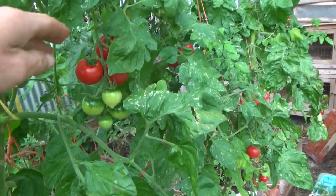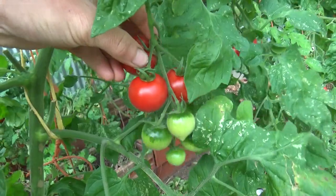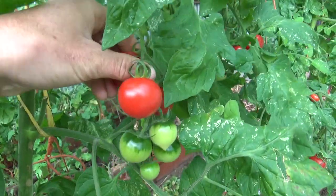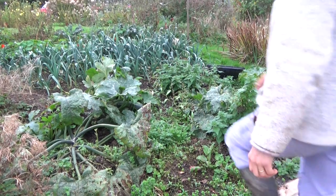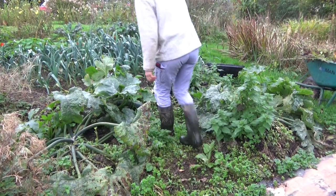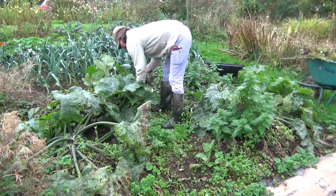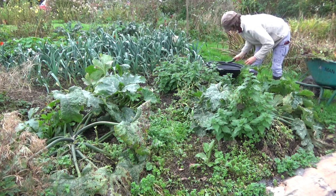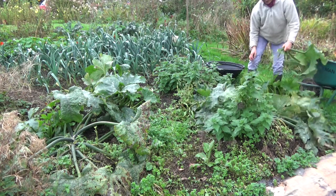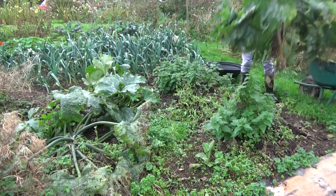The tomato harvest is nearly over. They've done very well though in our small shed. There are some last marrows to pick. Then it is time to clear the plants from the bed. We need it for our elephant garlic.